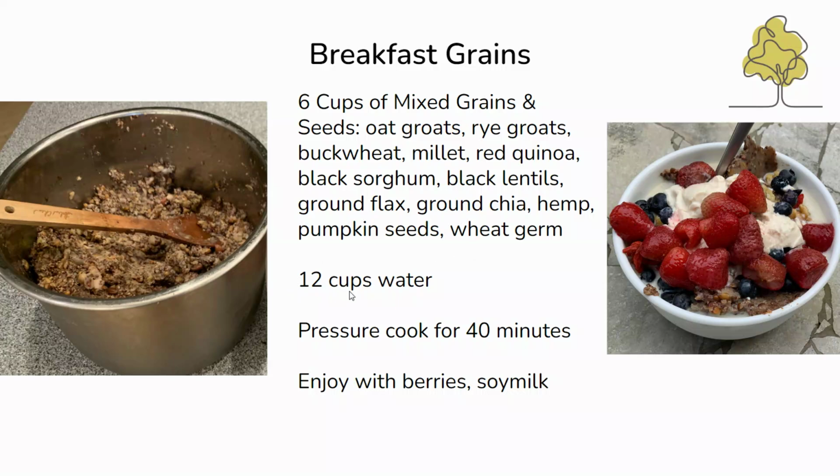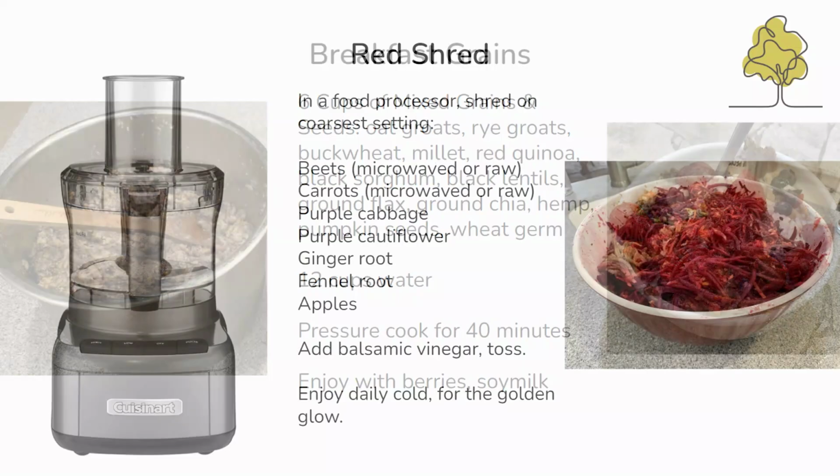You want to follow it with plenty of water, fill it up to close to the top, and pressure cook for about 40 minutes. Importantly, I find that cooking it a little bit longer, you get a little bit less of the crunchiness, and it's nice and chewy. Then enjoy with berries, soy milk, and it's a good time to put some spices in there like cinnamon and ginger and cloves, perhaps.